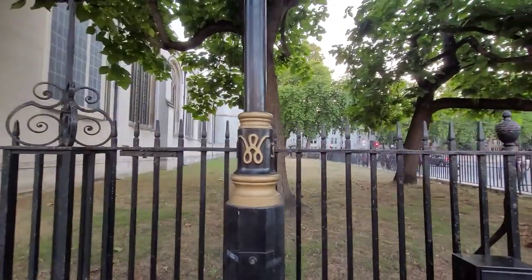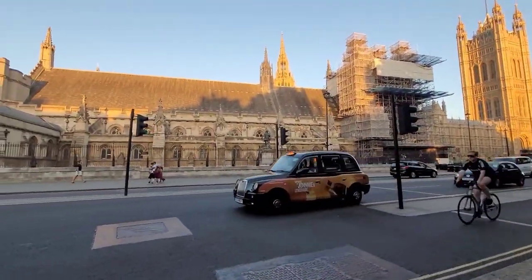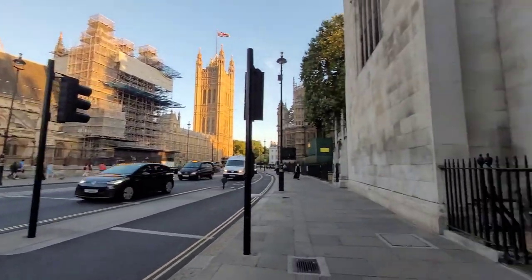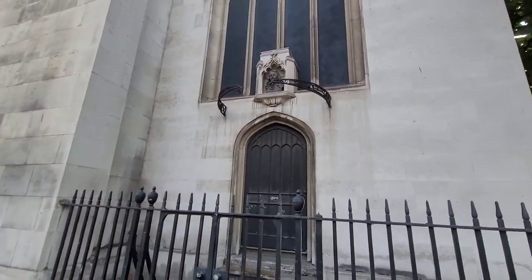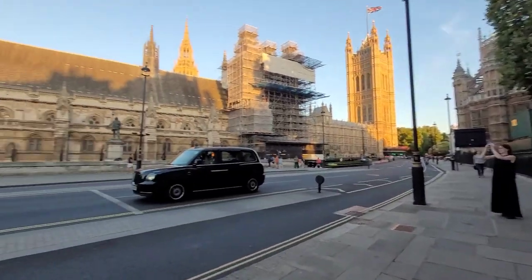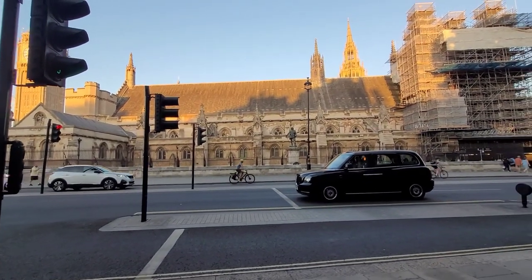See, they're everywhere. Charles above the door. And there's Oliver Cromwell over there.